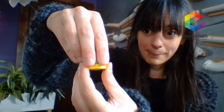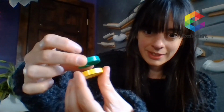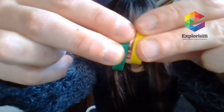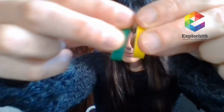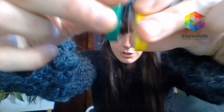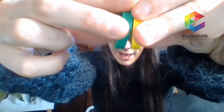So what happens if we do it the other way around? Now, I'm not miming this, and I am quite a strong person, but I literally cannot force those two to come together. They are really repelling each other. They are pushing each other apart. They are like, no, stay away from me. So two objects that are the same charge or the same pole of a magnet will repel.